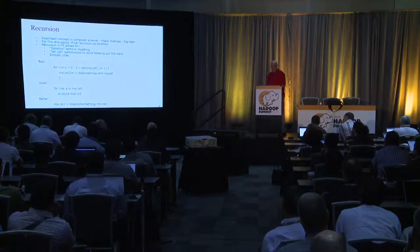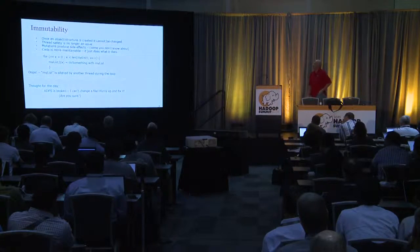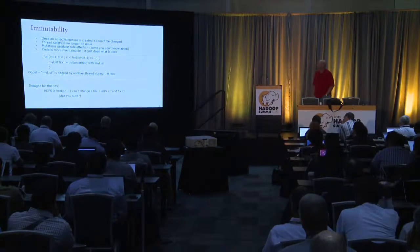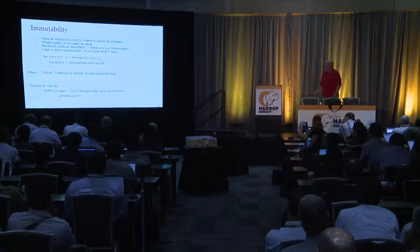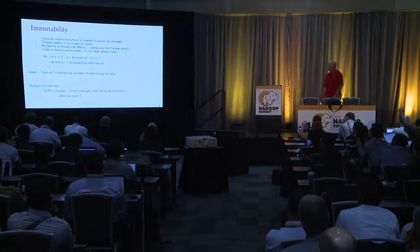So recursion is kind of a functional alternative to mutation. Immutability is an important concept. Once an object is created, it cannot be changed. Thread safety is no longer an issue, as we talked about earlier. Mutations produce side effects some of you don't even know about. Those are the ones that are the hardest to debug. And the code is more maintainable. It just sort of does what it does.